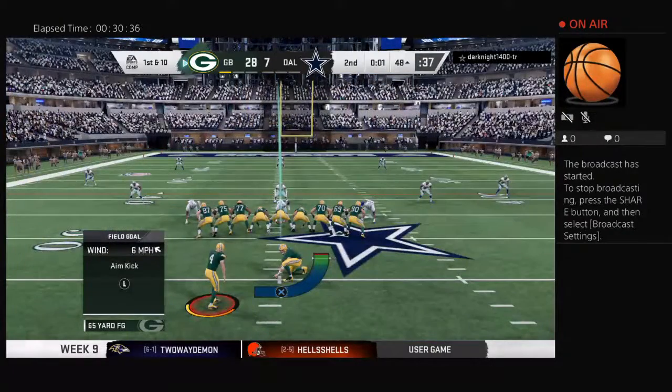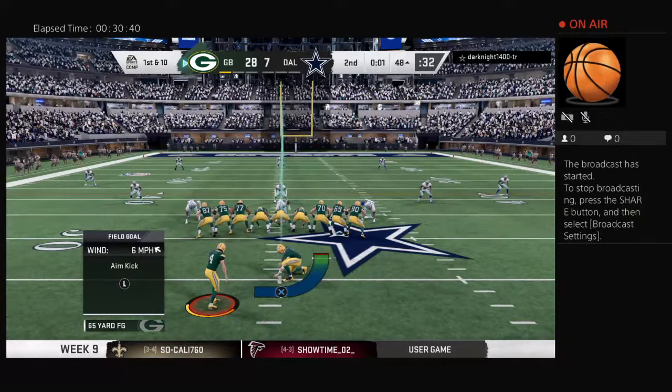Here's Jake Elliott. Career long, by the way, for him, 61 yards. 64 was Matt Prater's record. This would top that by a yard.